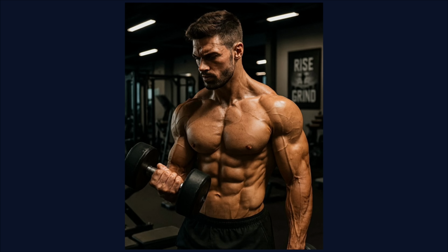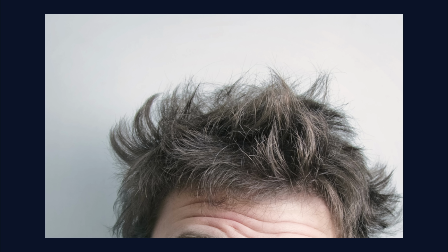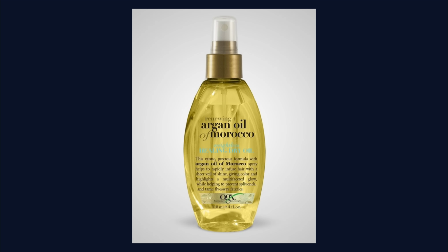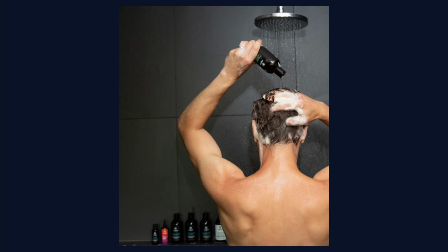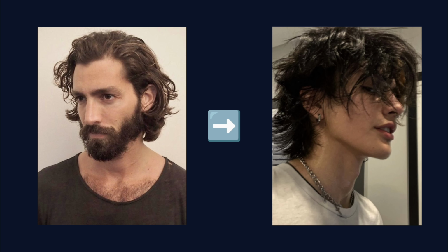Step 4. Nourishment. This is the secret step most guys never do. Think of it like giving your hair the fuel it needs. Just like you can't grow muscle without protein, you can't grow good hair without nutrients. Dry, weak hair happens when you never feed it. That's why oils and leave-ins exist. The fix. Use natural oils like argan, coconut, or jojoba once or twice a week, just a few drops massaged into your hair. Add a lightweight leave-in conditioner or serum after drying for shine and protection. This is how you level up from normal hair to model tier hair.